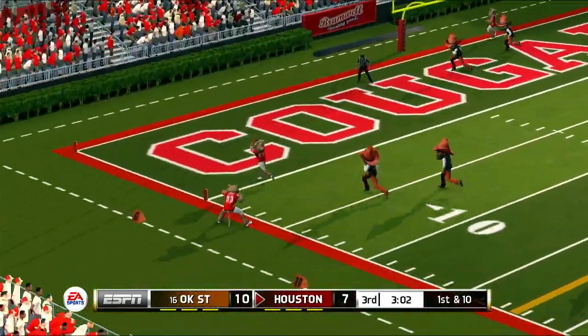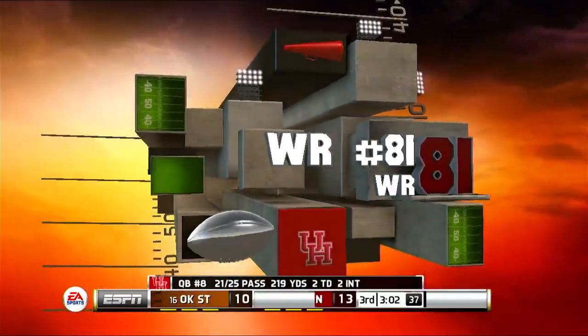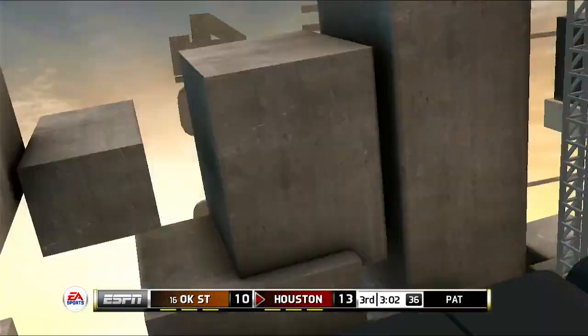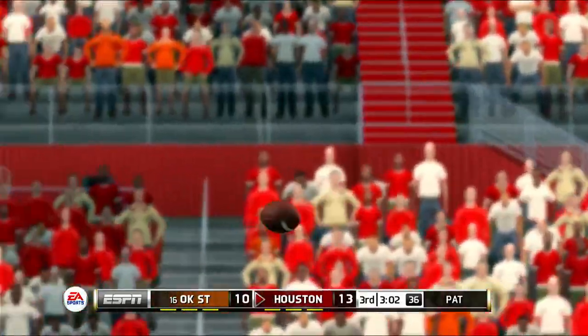Go into the end zone. Throws, and he's got a man. Touchdown. White out here truly knows what he has to do to contribute to make his team successful.